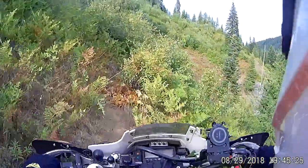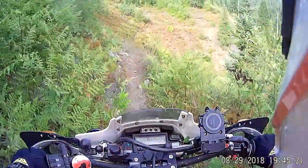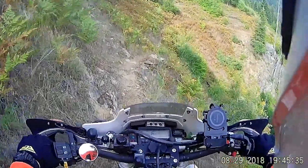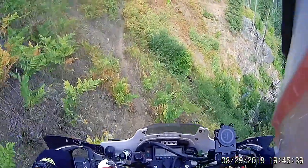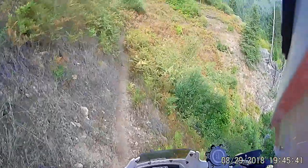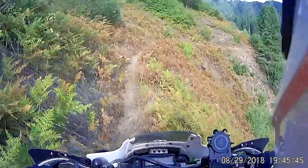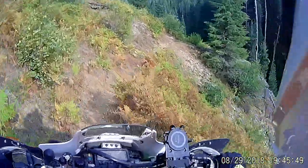There's quite a few people that doubted the DR on this ride. Some people think it's just too heavy or too weak or too old or whatever, but if it hadn't been for that ignition switch, I'm confident that I would have finished. And yes, I would have made it up Ant Hill. No question. We ride stuff just like that in Kentucky. Yeah, it looked bad, but I would have made it.